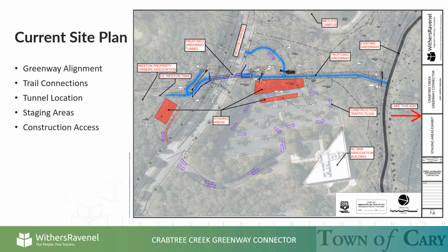There are several benefits to this design. There's minimal effect on traffic as the main factor. Tunnel installation by way of jack and bore limits impact on traffic during construction. With the implementation of this methodology, one lane in each direction will remain open at all times, and both lanes will be open most of the time.